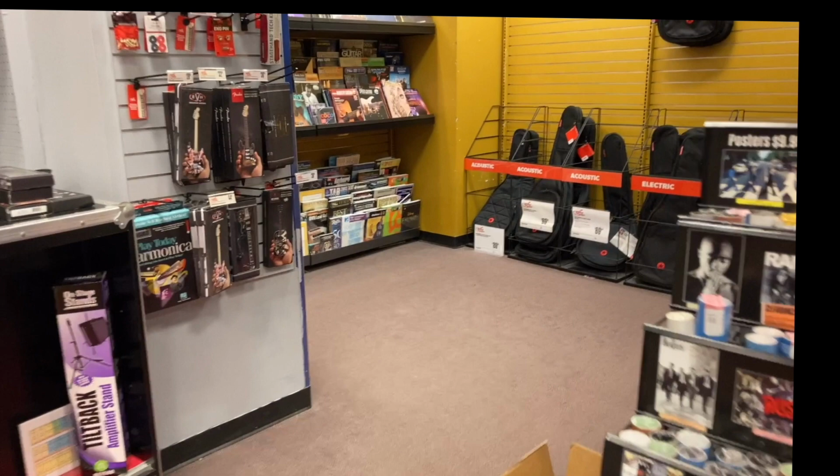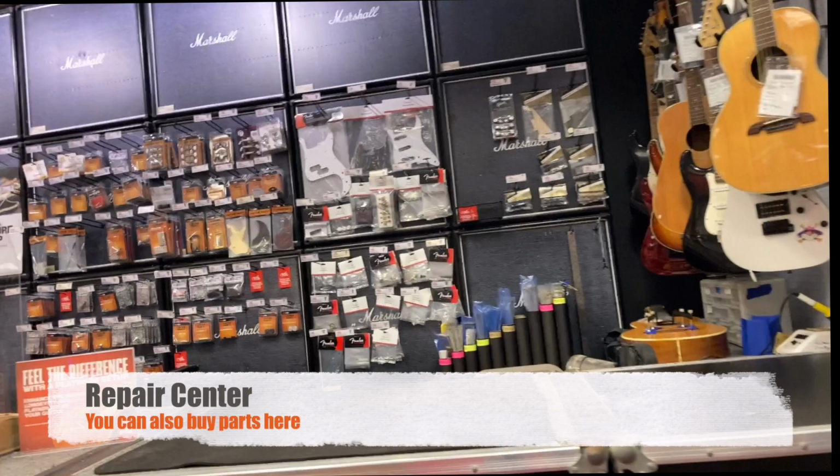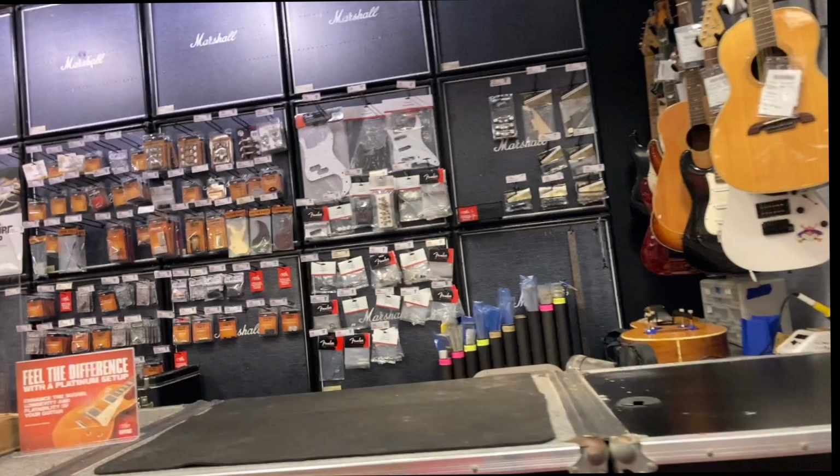You can buy a book with tab and all that kind of jazz. Next is the repair center, where you can pay somebody to fix your guitar, or you can pay somebody to put strings on it. Don't pay to have somebody put strings on your guitar, please. It's not that hard to learn. Trust me, you can do it. There's a lot of videos on YouTube. I think I might even have one. You can also buy parts here, including pickups, which we'll get to a little later.